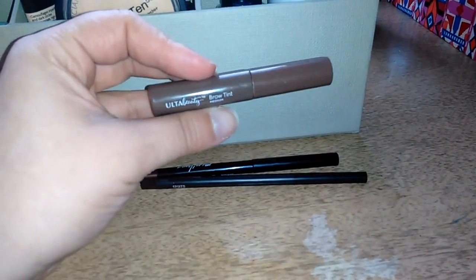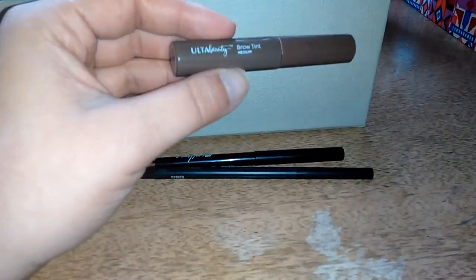Sorry guys, I'm on my phone. It's not, what's it called? Auto focusing. That's okay. So that's going to be the brow tint that I'm going to use.